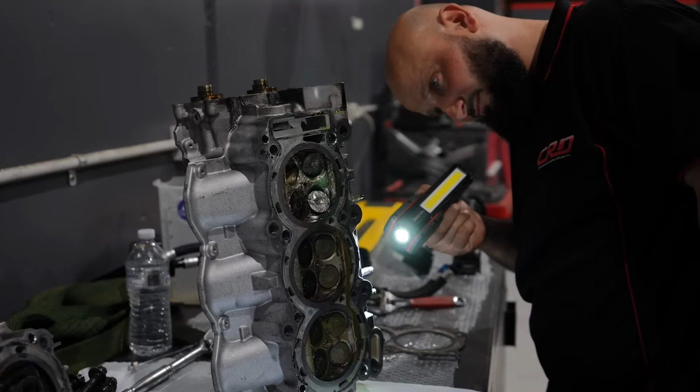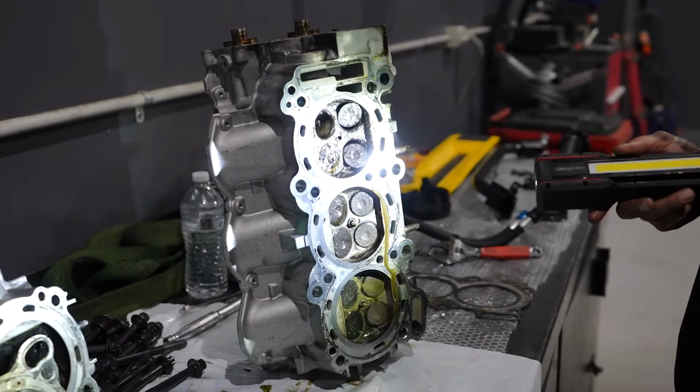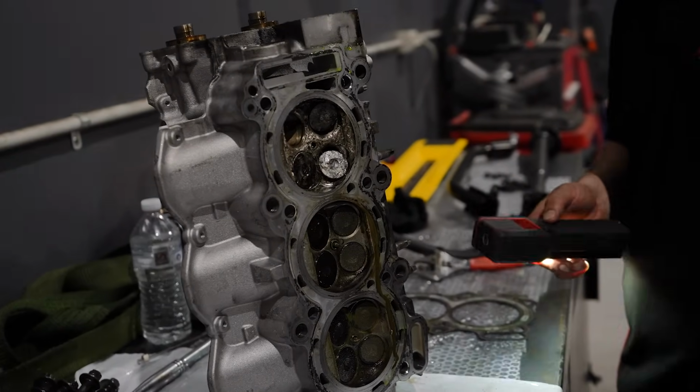Wow. Surprised all the other valves didn't break. That's why I think that valve let go. But you reckon the piston let go?